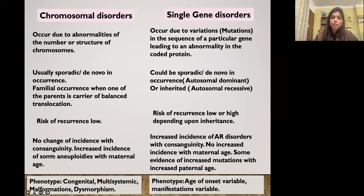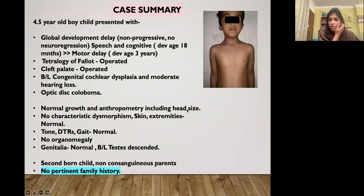And regarding the phenotype, if a disorder is congenital, if there is multisystemic involvement, malformations, or dysmorphism, it goes more in favor of chromosomal. However, in single gene disorders, the age of onset could be variable. They could have the onset of symptoms any time from after birth to adulthood, and manifestations are very variable, but usually they wouldn't be multisystemic. But again, having said that, there is a lot of overlap, as you would see in the next case that I'm going to be presenting.